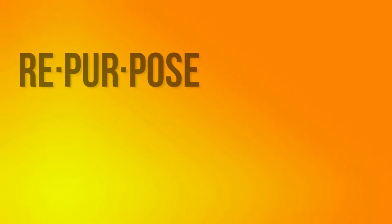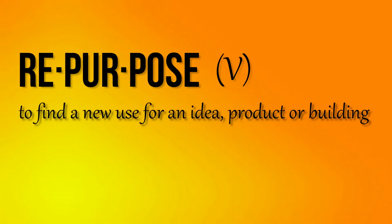I was able to sell that piece after putting about $30 in paint and polyacrylic into it. I was able to sell that piece for close to $200. Exactly, there's value. When we talk about repurposing things, this is where we get more into the functional usage of the piece of furniture. Repurpose is a verb meaning to find a new use for an idea, product, or building. Synonyms include adapt, change, alter, or recycle.